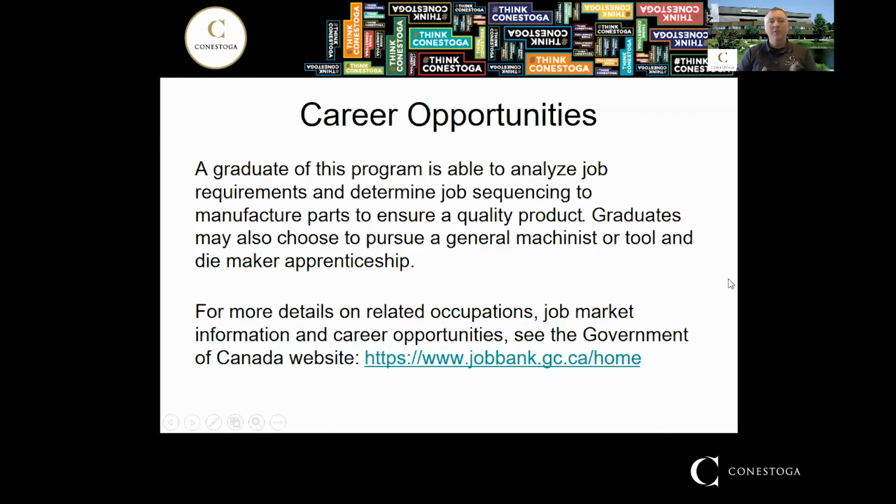So when you graduate from this program, you're going to have a good, solid foundation of machining skills. You'll be able to walk into a shop and you'll be able to produce some quality parts. You'll know blueprint reading, a little bit of CNC program development. You could also choose to pursue an apprenticeship in one of the precision metal fields, so general machinist, tool and die, that sort of thing.